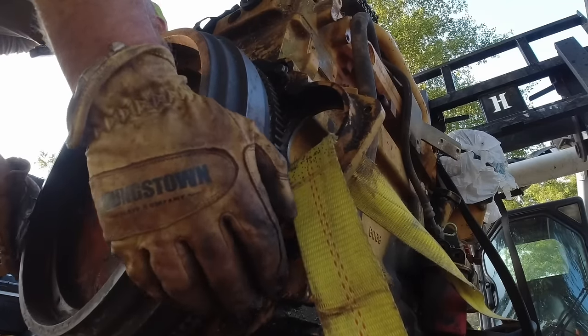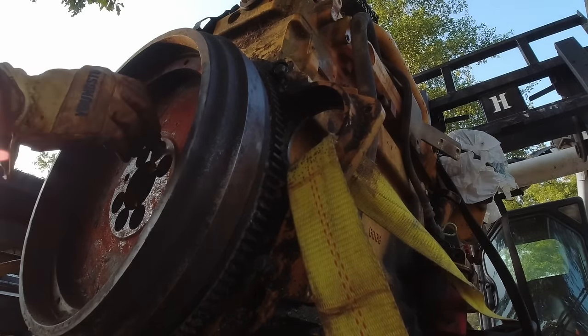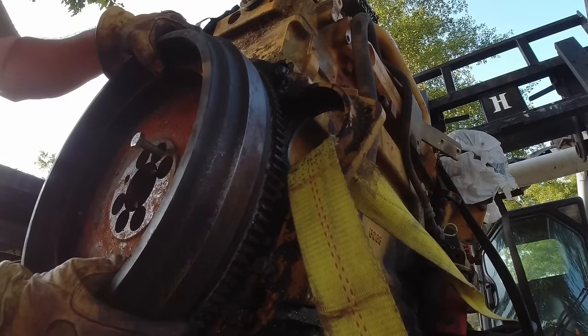There it is. How about that? Putting that mark on there helped. And this will just hold it in place.